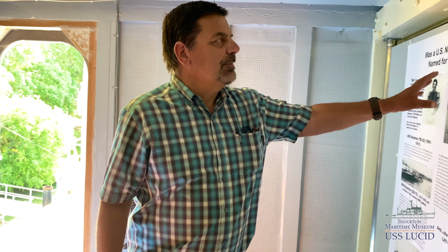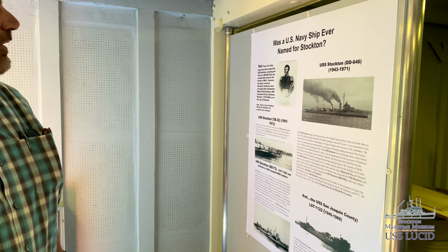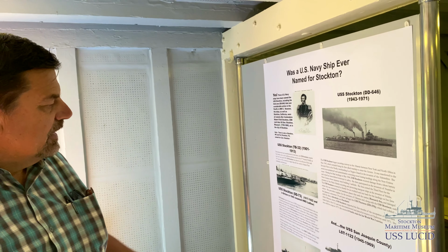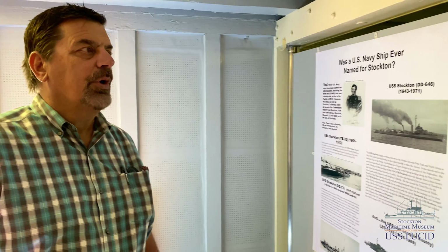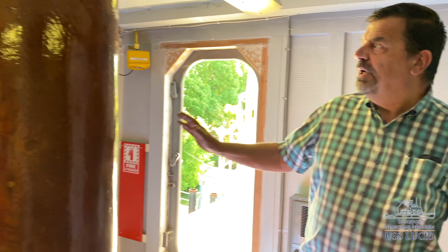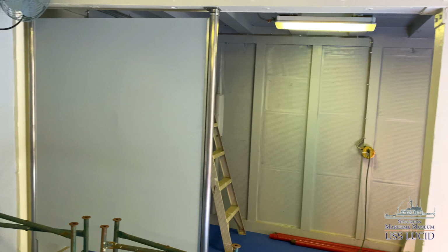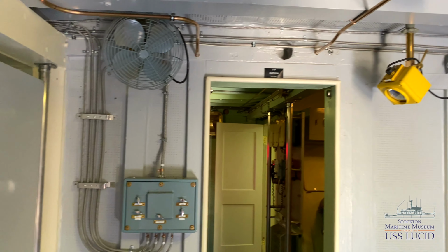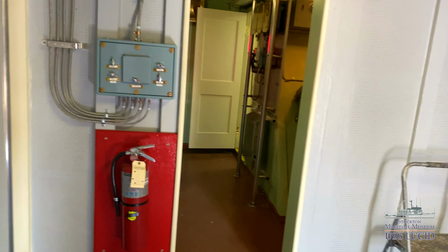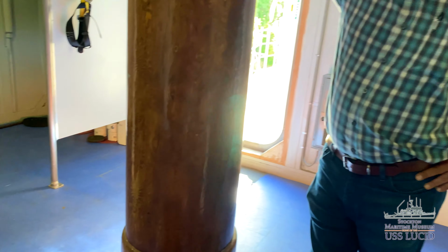Here's an example of some of the information we're gonna be posting up here. A volunteer, Gary Howells, made this for us. The ships that were named after Stockton or San Joaquin County. In this compartment, we're gonna note several substantial local industries, such as the shipbuilding industry, the Rough and Ready Island Navy Base, and specifics about minesweeping and MSOs.